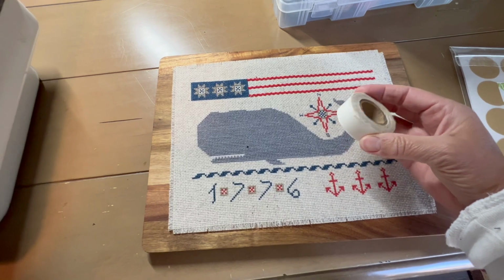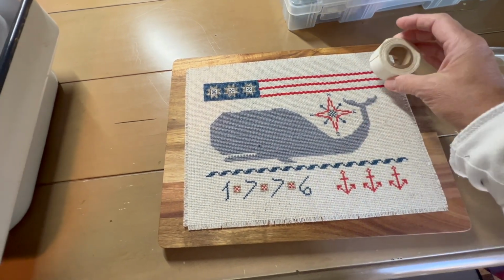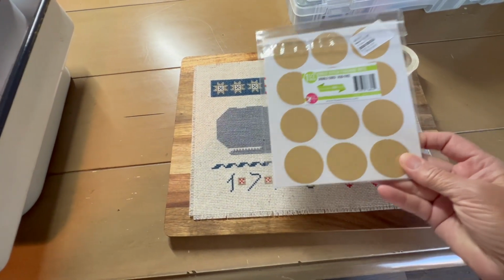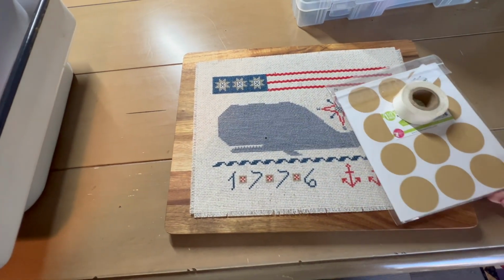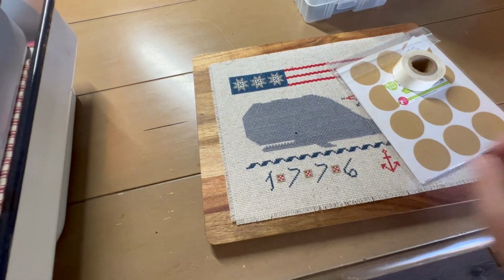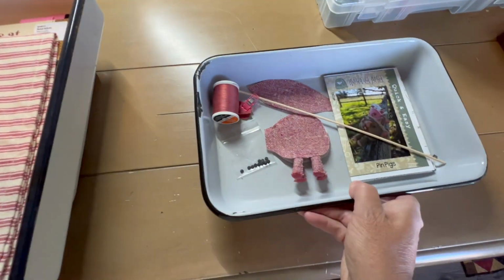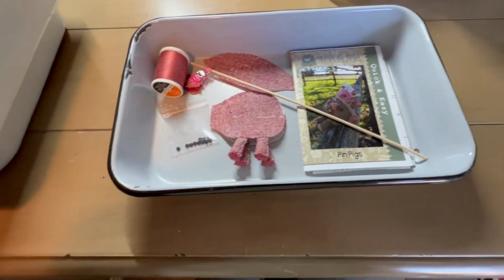So I also have some mounting tape and I have finishing dots. I'm trying to decide which one of those I'm going to use to put that on. And that's why that's sitting here. I'll hopefully do that today and get that off my table because, see, this is a good thing about What's on My Table Wednesday, because it makes me get stuff done. Okay, because I'm seeing it again.